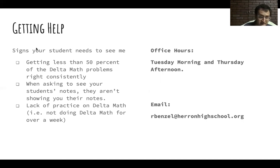I did put here some signs that maybe your student needs to see me. For instance, if they are getting less than 50% of the problems right consistently, if you're asking to see their notes at home and they're not showing you their notes or showing you that they did their notes. I would also say a lack of practice on Delta Math as well. Feel free to check in with me and I can give you a real-time update as to what your student's progress is on Delta Math.